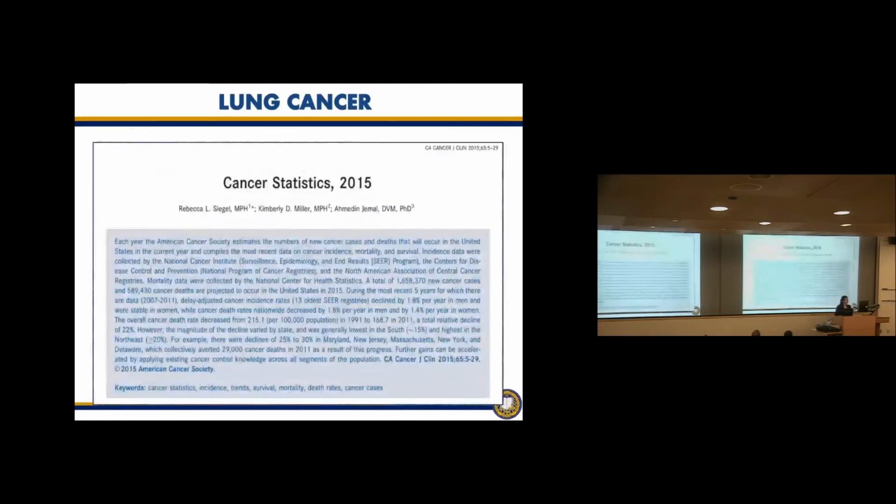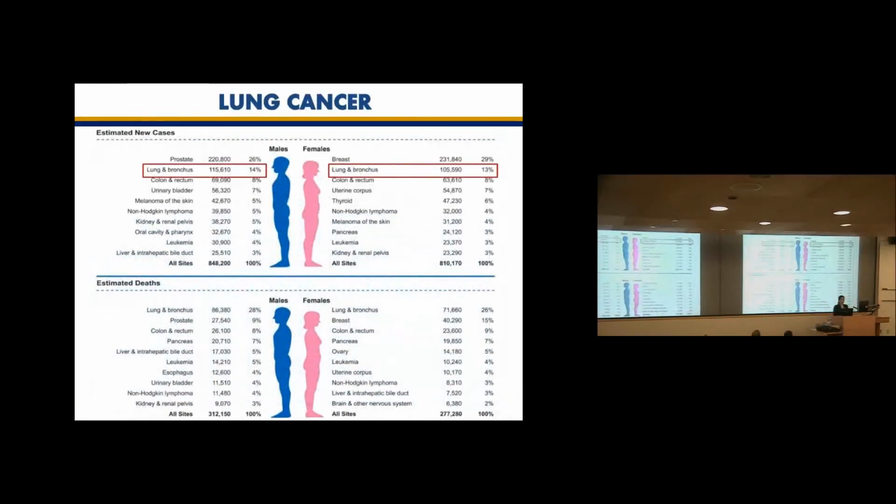Just to review cancer statistics, and I think we've all probably seen this diagram on a number of occasions here in grand rounds and during different presentations.